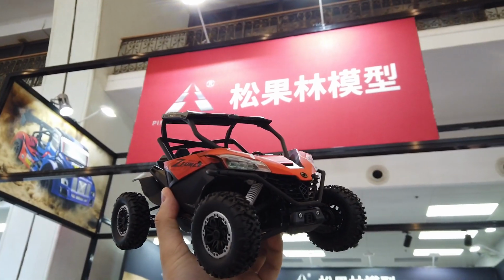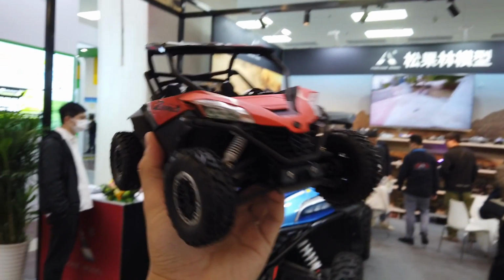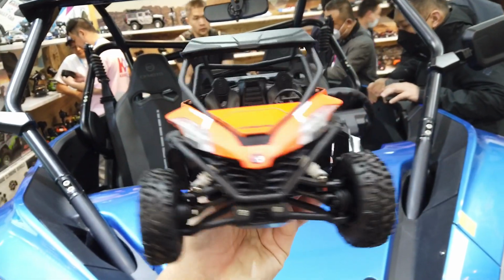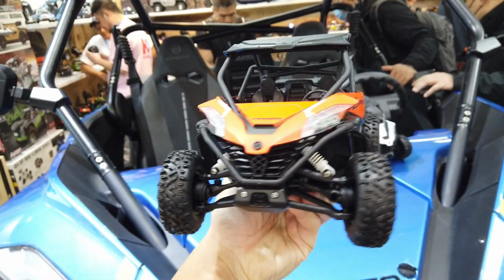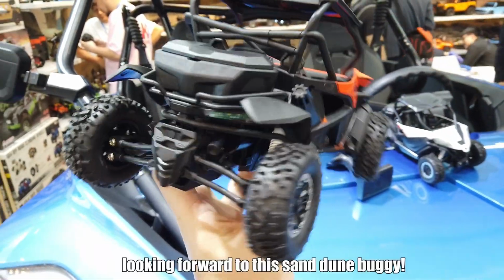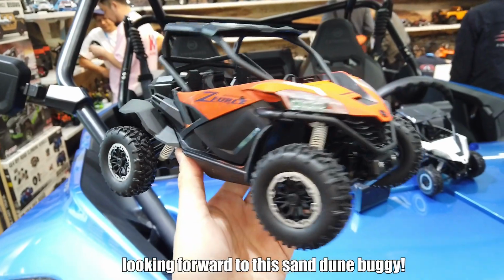So Pinecone is revealing a few new models as well, and this is one of them. They also took the actual thing over here. According to them, this will be for an even wider market, 8 plus above rather than 14 plus above, so it will be suitable for kids as well. And hence, I was told the speed wouldn't be that fast.